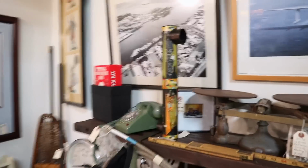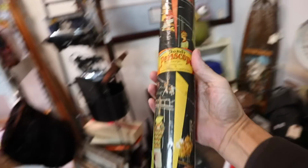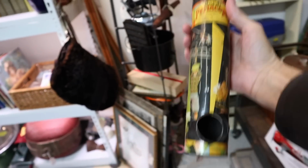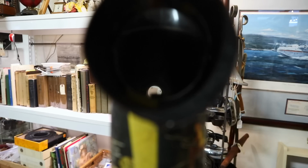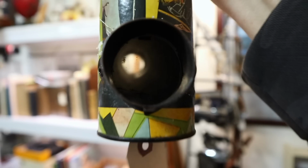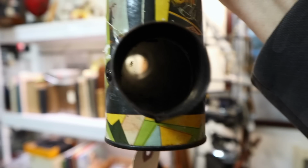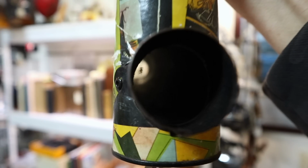Look at this neat thing. It's a periscope. This would have been a kid's toy from a dandy periscope. Copyright. This was made in Boston probably around 1930. And you know what? It still works. I'm not sure that you can see what I can see in there, but look inside the periscope.